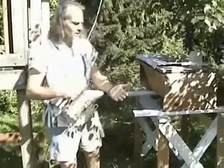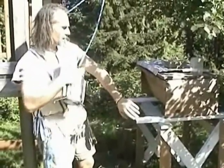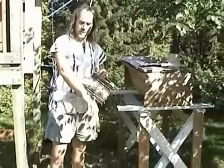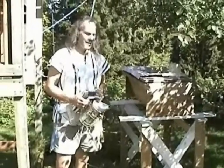Smoke any exposed skin, especially the hands and the face, even if you're planning on wearing a veil and gloves. This will reduce the number of stings you receive if bees happen to get inside your veil or inside your protective jacket. The entrance to the hive and any other openings should be smoked a few minutes before opening the box to ensure that the bees have had plenty of time to begin eating honey.